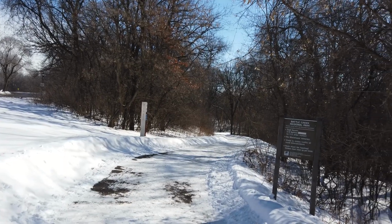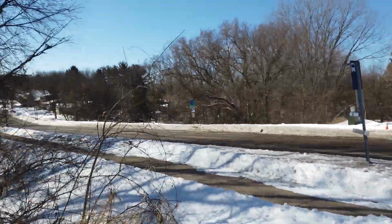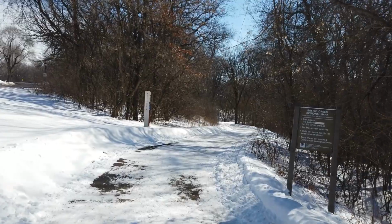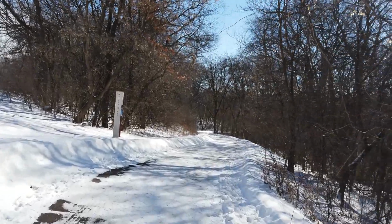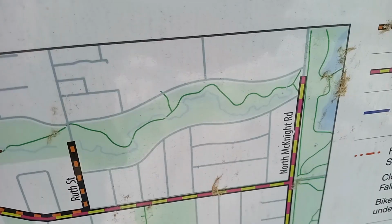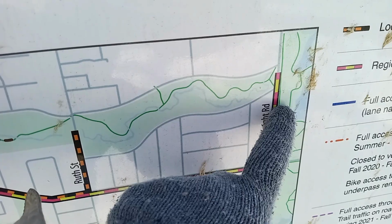I'm in Battle Creek Park, just off of Ruth Street, and I'm headed to North McKnight Road, to the eastern end of Battle Creek Park. Now we're going from Ruth Street to North McKnight Road.